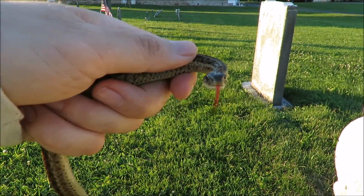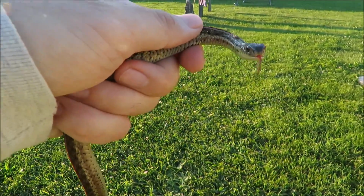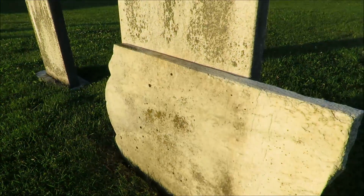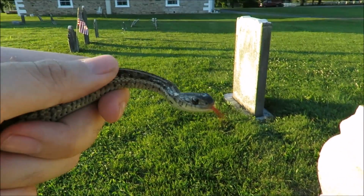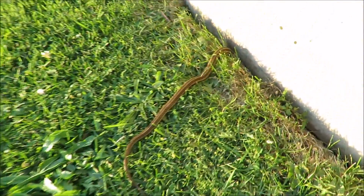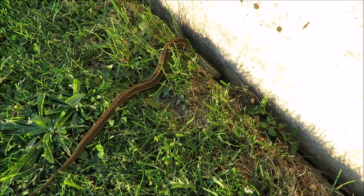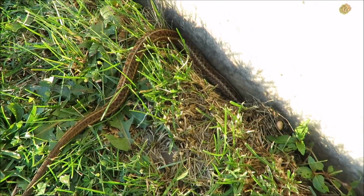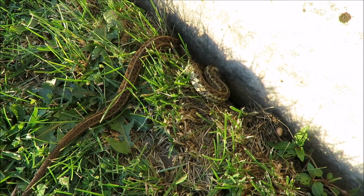Now look what else I found here with Jonathan. Garter snake. Living under Jonathan's tombstone. What are you doing under there, buddy? You want to go back? Go back there. Oh, you want to go that way? There you go. Go back down in there. There he goes.